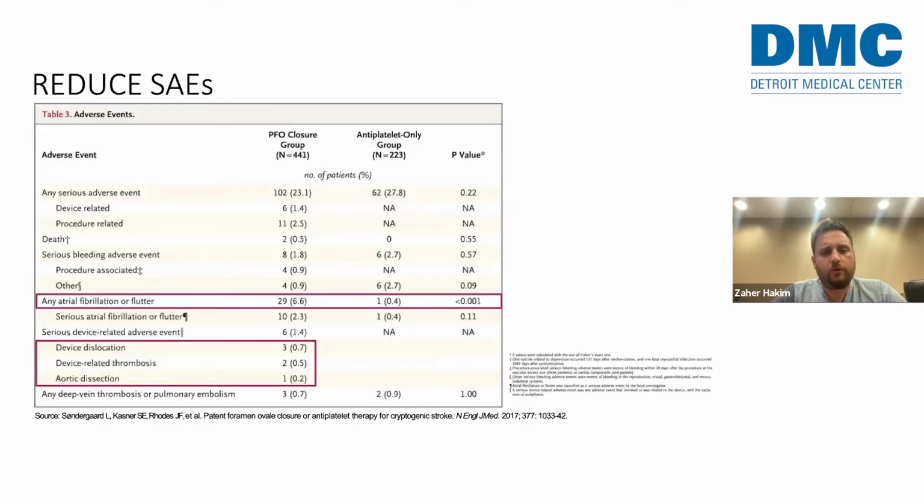So they also noted an increased incidence of atrial fibrillation or flutter in the group that received the device. If you can see here with the PFO closure group, there was a higher incidence of atrial fibrillation, or post PFO closure atrial fibrillation, around 6.6%. And the difference between both groups was statistically significant. There was some device dislocation, and there was some thrombosis and aortic dissection, but it was very minimal, less than 1%.